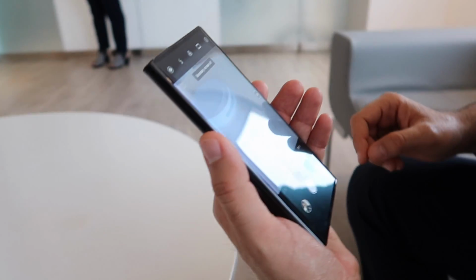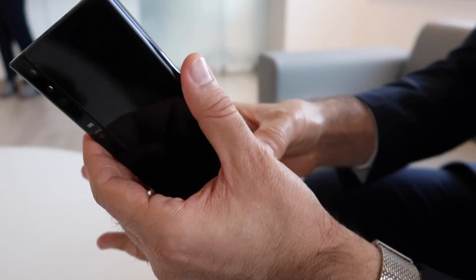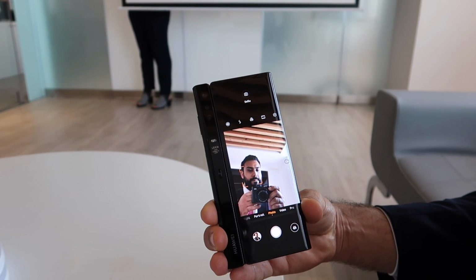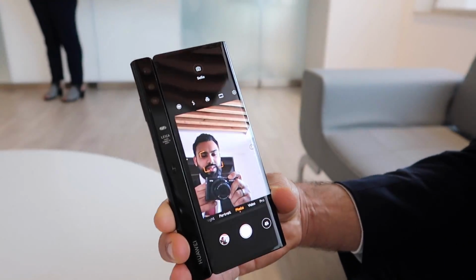If we turn this one off, if I want to take a selfie, if I press on the selfie, it will tell me to flip the phone. So I will use the same camera system, the highest megapixel for selfie. Interesting. And this is going to be really amazing and high quality. Perfect. Selfie camera. Guys, look at that.